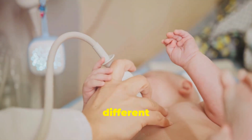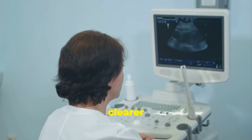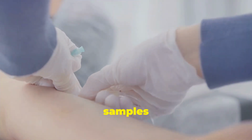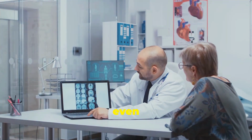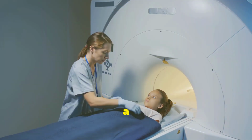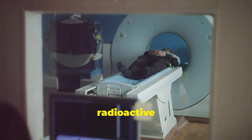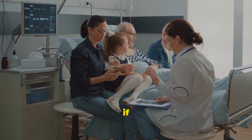They might use a different type of ultrasound on the baby's back. This gives a clearer picture of the kidneys. They will also take blood and pee samples to check how well the kidneys are working. Sometimes doctors need to look even closer at the kidneys. They might use a special scan called a MAG-3 scan. This scan uses a tiny amount of radioactive material to see how the kidneys are filtering. It helps figure out if one or both kidneys are affected.